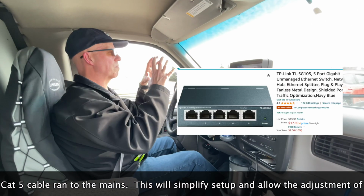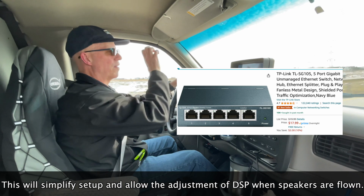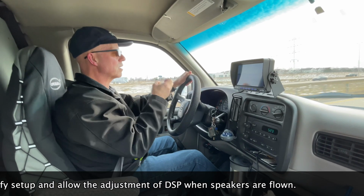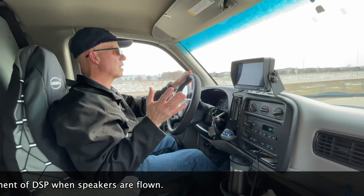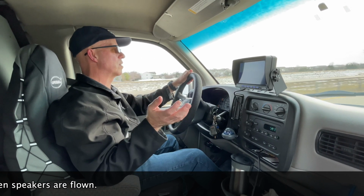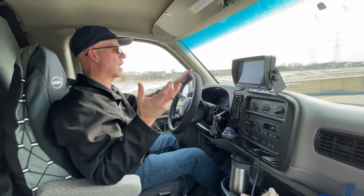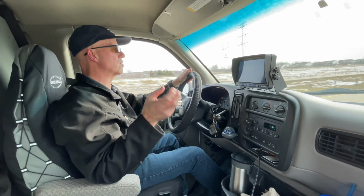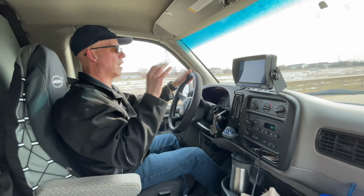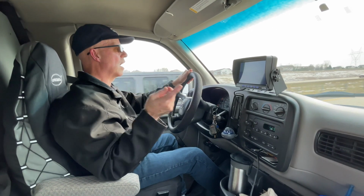So what I did is I obtained these small little 5-port switches that I'm going to Velcro on the back of the cabinet. I can just run one Cat 5 cable up to them, and I'm hoping that not only will this make it easier, it'll also be more attractive and actually possible when we fly them, to get Cat 5, so I can adjust volume and any other things I need to. We're going to test that out tonight, and I'll show you that there.